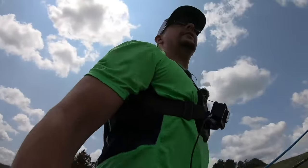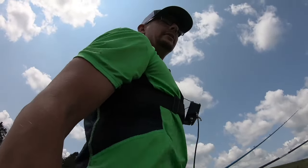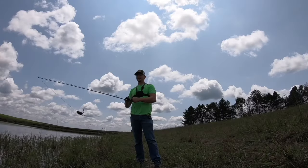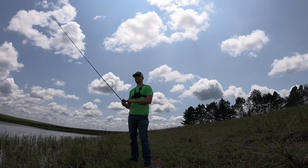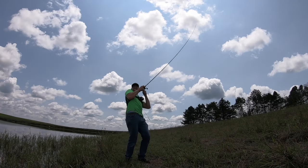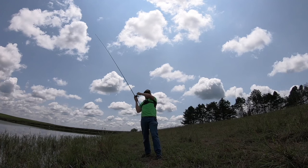Whew. Ton of frogs down here. No wonder the bass are way uptight, just slurping up frogs. See, there's the wind again. Right as it hit the water. Come on, stay up top.